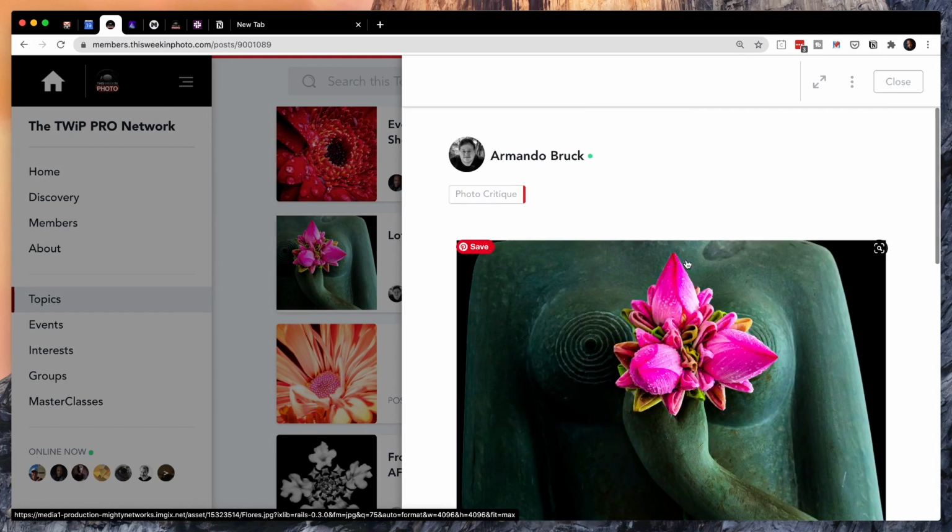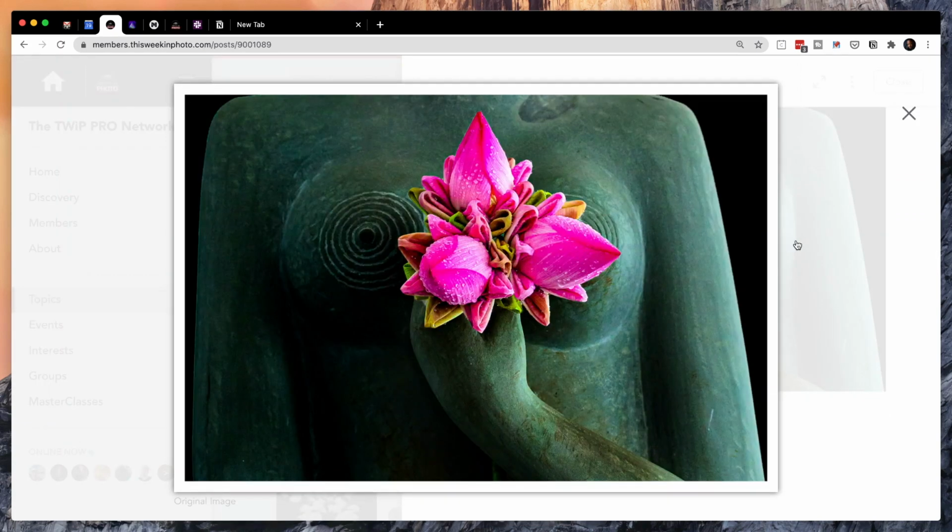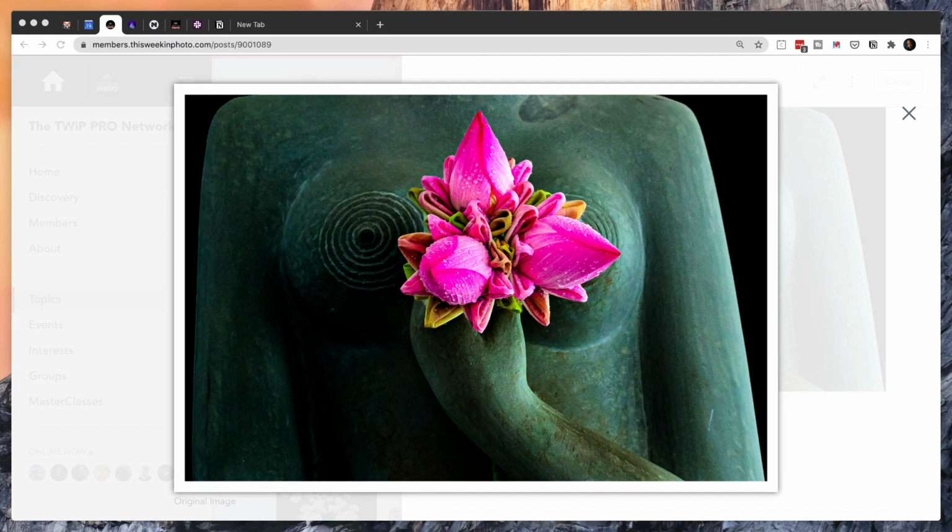All right. Armando says lotus flowers in Park Hyatt, Siem Reap, Cambodia. Wow, that's cool. That is. How about that intentional color contrast and pop? Yeah, I always love the fact that Armando pushes the colors, right? Like he always pushes colors right to the edge, and I love that because it's his style. It's very clearly his style. I love the color palette.